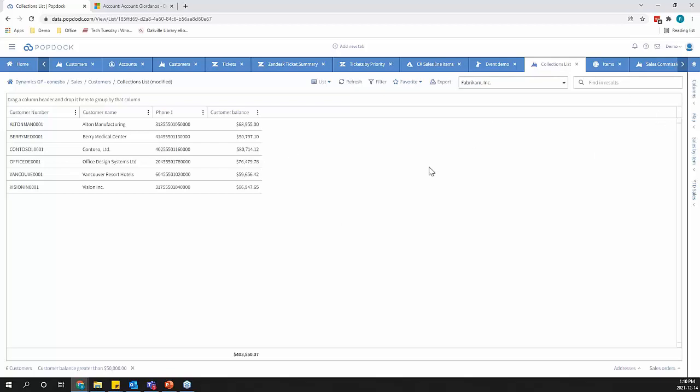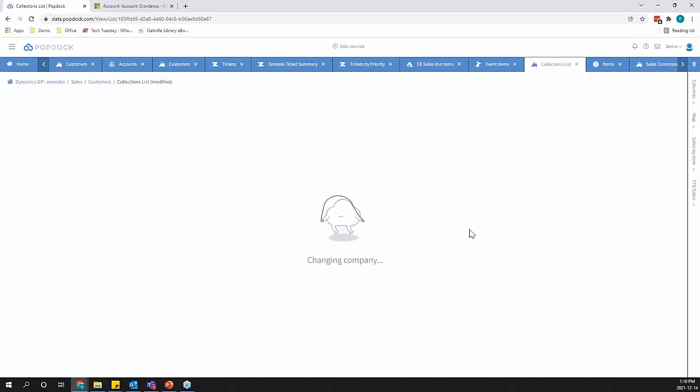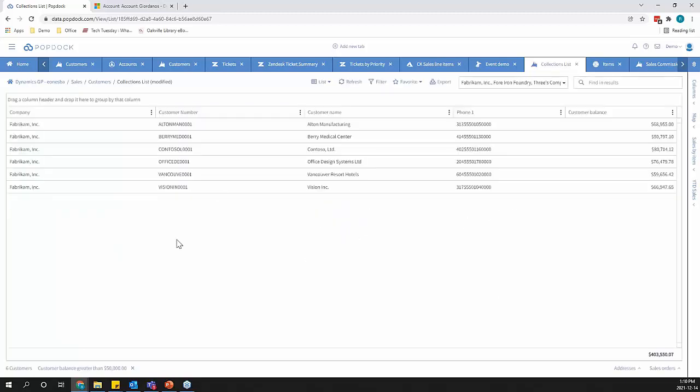One quick little thing here with respect to your data is it is multi-company by default. So there's nothing I have to do to be able to pull a list of data from all of my company databases. It just is natural within PopDoc. Okay, it's not even a setting I have to choose.